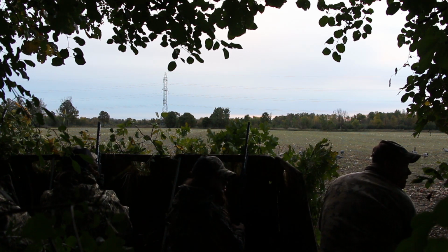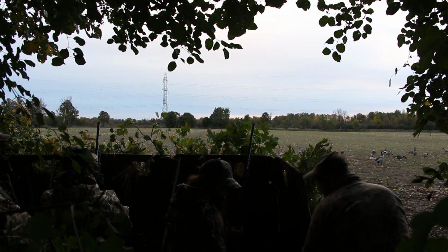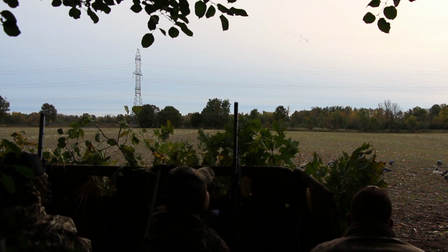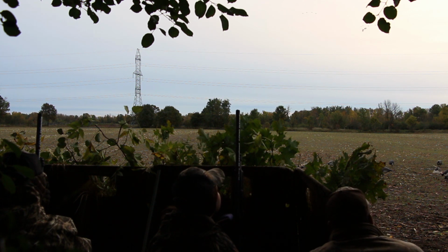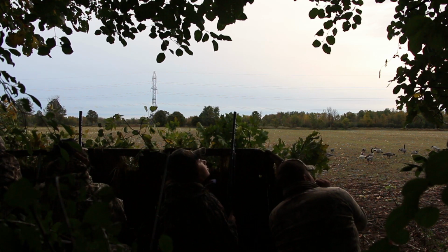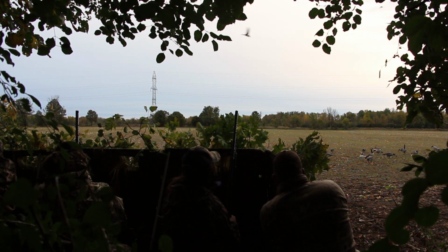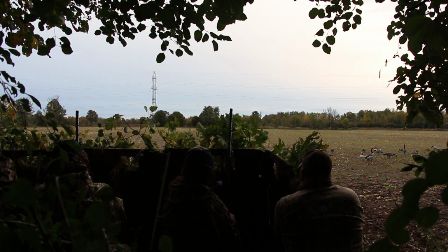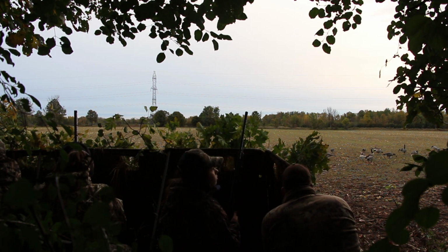Did you see them, Adam? Yeah, just the one. I see the one running. I started to get really excited when we spotted our first flock of geese coming right at us. We had some geese land to the right, more circled us as we waited for the go-ahead.